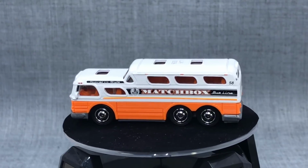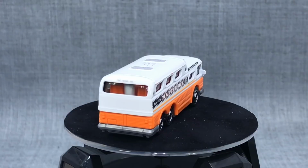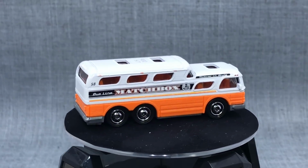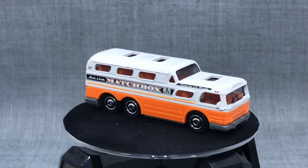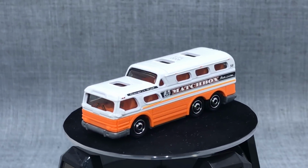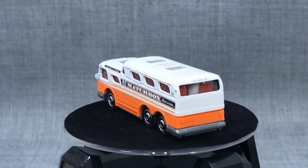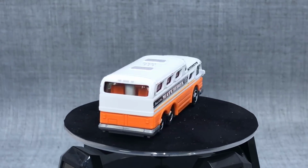Bottom half is plastic, the top half is metal. That orange part is plastic. That allows for an interior on the model. Obviously has 3 axles, so it looks really nicely detailed. Obviously to scale, no, of course it's not going to be. It has to fill the blister, but I think this one looks really, really good.